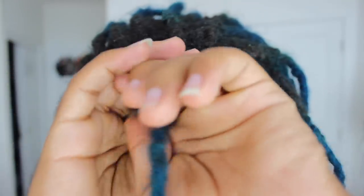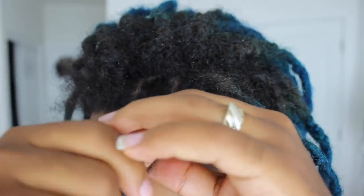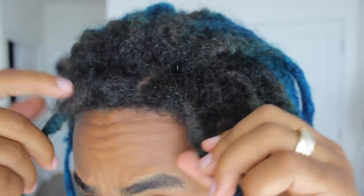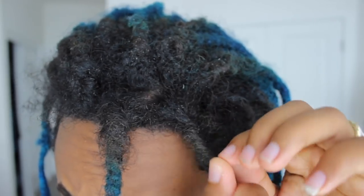So as always, you gotta make sure that the whole dreadlock entirely is looking good from the inside out, right? Because a lot of people just neglect those things that they see. And I do not want to be one of those people. So if I didn't untangle what I just showed you guys, what would have happened is it would have been locked retwisted like that.